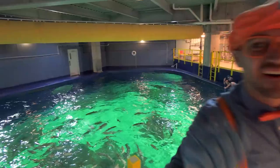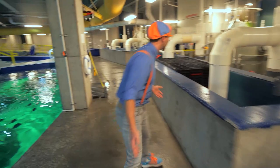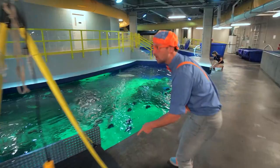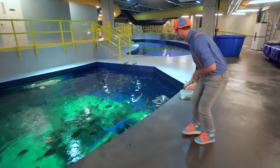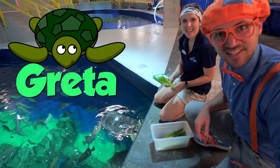Whoa. Ooh, she's feeding a turtle. Come on. Whoa, so many cool things up here. Whoa. Okay, let's go over here. Whoa. Okay, what are you doing? I am feeding Greta, our green sea turtle. Ooh, she's feeding Greta? That's a nice name. And this is Greta. Do you see Greta? Hey, Greta.